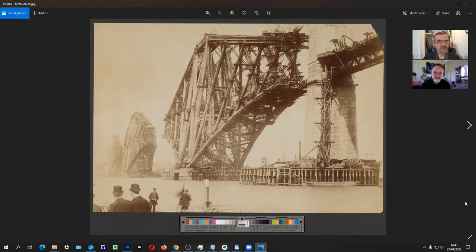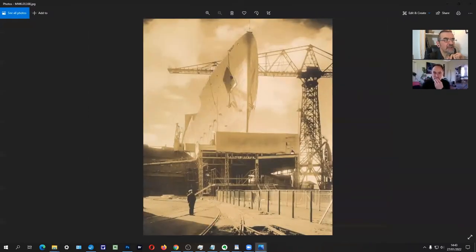Forth Rail Bridge under construction. It's an amazing photo. And actually, I will compare it just next to this, because there's another lovely photo which I like, which has the same kind of impact, which is this one of the ship. And with both of them, what you've got is these huge, gigantic structures. So it becomes really important to have the person in the foreground to relate to them.